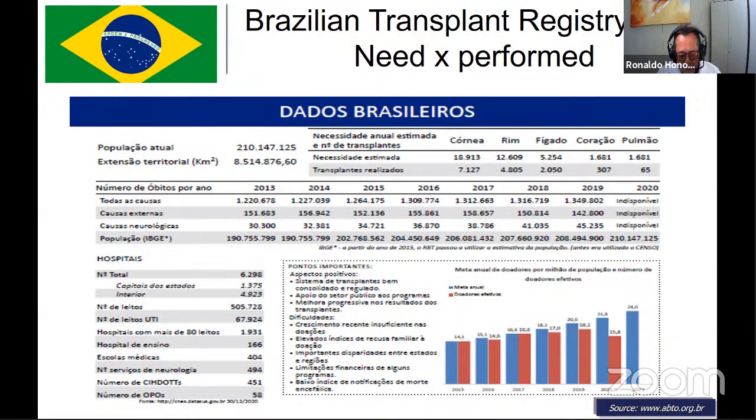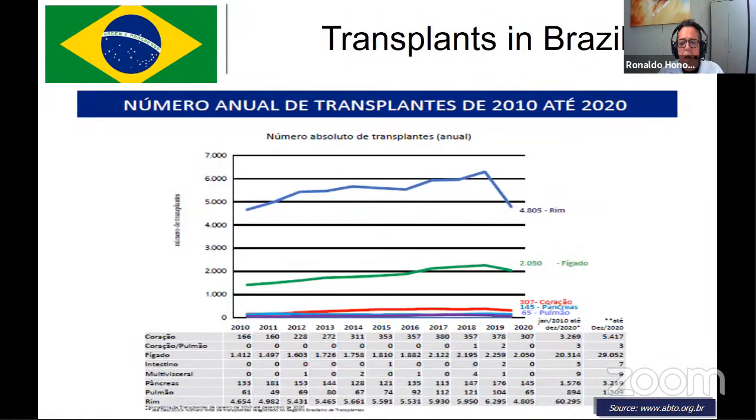As I told you before, 88% of our heart transplants we perform in a priority status. We almost do not transplant from patients who are awaiting at home. And this you can see here in our numbers. We were quite well before the pandemic time, but with the pandemic, we have a very huge drop in the number of transplants, as you can see in the number of kidneys and in the number of liver.